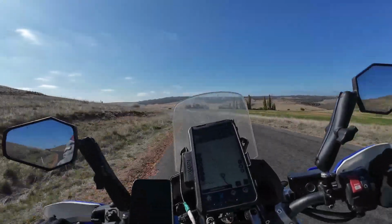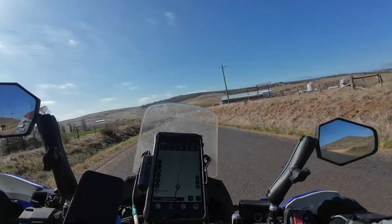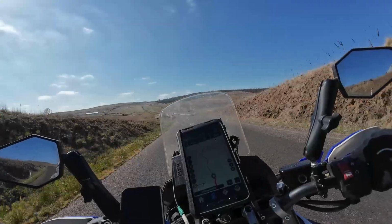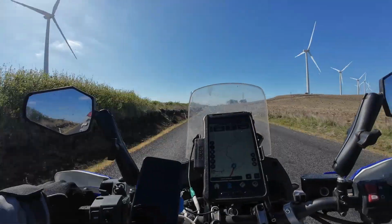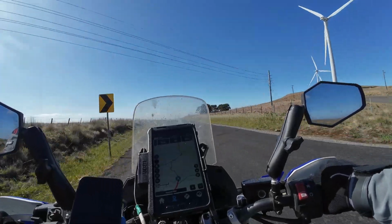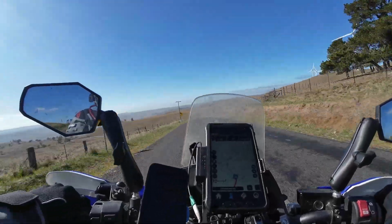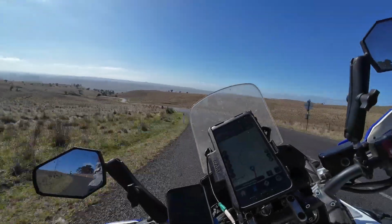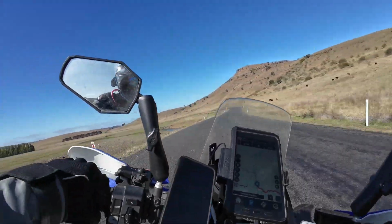Beautiful roads in this region, spectacular. So the population is reasonably small. Rural roads, beautiful area for adventure riding. We've got some steep country coming up. I describe this sort of country as blue sky country, so we've got rolling hills and you can see the sky everywhere you look, there's nothing really blocking it.